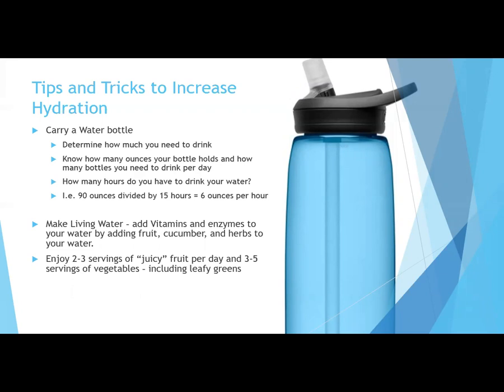Other tips, make living water. I think there's something beneficial to putting living things into living things. You are made up of microorganisms and organs and tissues that are living. And if you then add what we would call living water to your body, that adds vitamins and enzymes. You simply do that by adding some fruit, maybe citrus fruit. Cucumber is one that's very popular, or you could add herbs to your water as well to make it a living water. And then also enjoying 2 to 3 servings a day of juicy fruit. I'm talking apples, peaches, plums, citrus fruit, those types of fruit, as well as your melons, which add a lot of water to your diet. And your leafy green vegetables are also very rich in water.